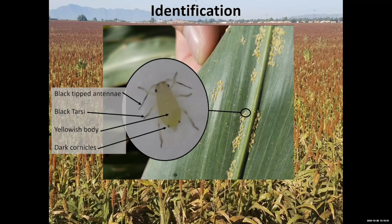So the sugarcane aphid, this insect came to Arizona in the summer of 2016, and it just swept the whole state, and now it has swept almost the southern half of the country from the Atlantic to the Pacific. And it's quite an adaptive insect.